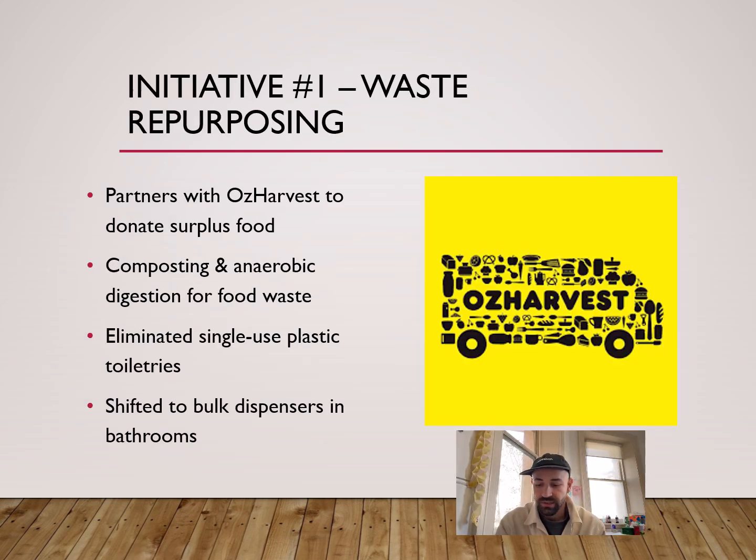So now I'm going to speak about Initiative 1, waste reduction. The Sheraton has introduced several impactful waste reducing strategies. One of the most notable is the partnership with Aussie Harvest, the food rescue organization. The hotel often deals with food surplus from buffets, banquets, and kitchen prep. Instead of discarding it, Sheraton donates leftovers to Aussie Harvest, where it's safely distributed to those in need. This reduces landfill waste while also helping the community, a perfect example of circularity with social impact.